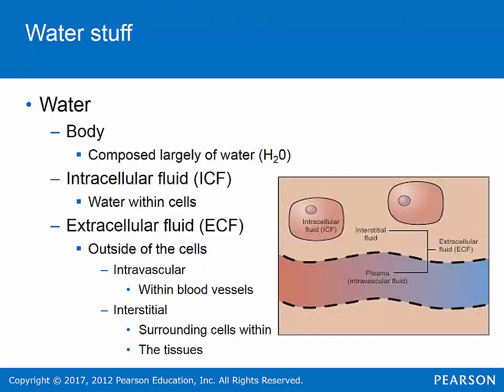All right, water. Your body is composed largely of water. How much percentage did they say it is? 70, somewhere in there, 80, a lot, right? Now, all of this water is going to be concentrated in a couple of different areas. Intracellular is going to be the water within your cells. Okay? So you've got water in the cells. That's intracellular. Extracellular breaks down into two parts. You've got outside the cells, and then outside the vessels.